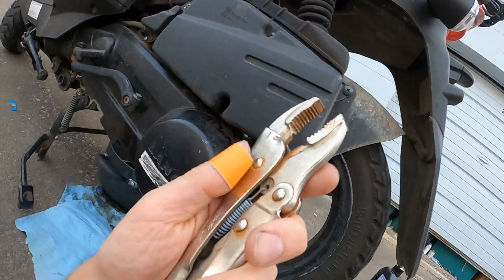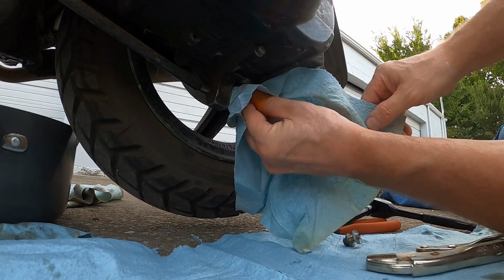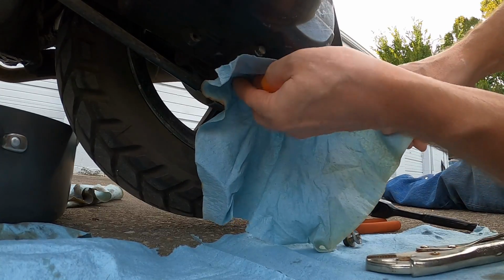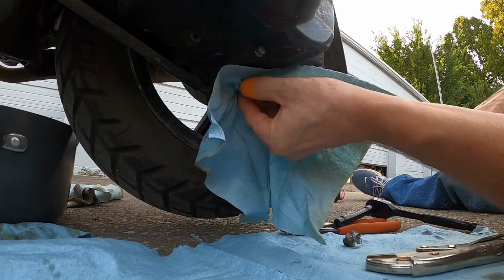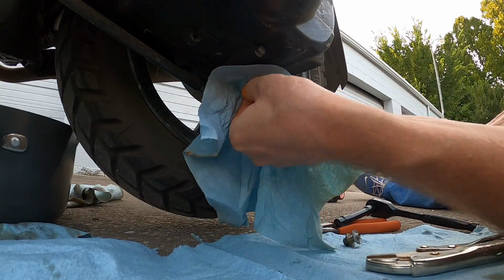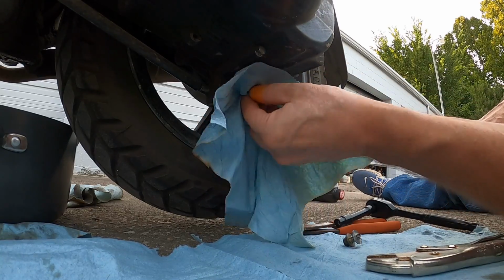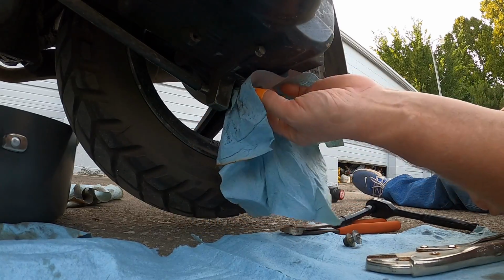But I've got some vice grips here. See, I'm gonna have to find a way to get this out of here and order a new drain plug, this bolt for this bike online somewhere. This is getting real bad. I probably have a habit of tightening them a little too tight. Even though I know it's a real bad idea.